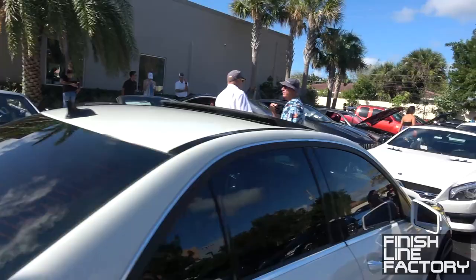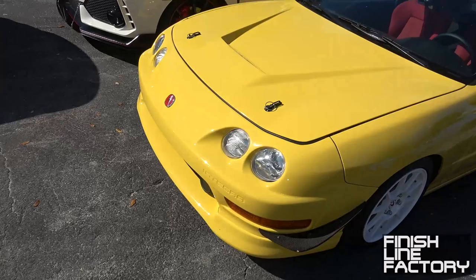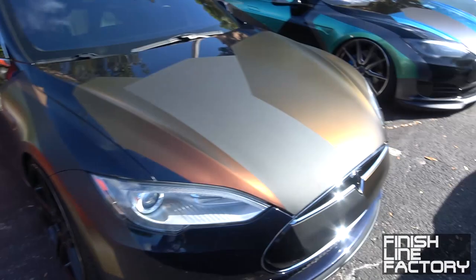Nothing crazy. Oh, hey, it's an Integra Type R, a real one. Let's see, added carbon fiber canards, fog light delete, hood pins. There you go. Yeah, this is a real Integra Type R. Oh, these are rare. Very nice. What else? We have a wrapped Tesla Model 3 and a wrapped Tesla Model S. Another wrapped Tesla Model S. Okay. I think I've seen this car before, this one specifically.